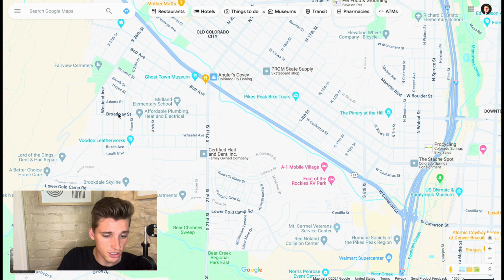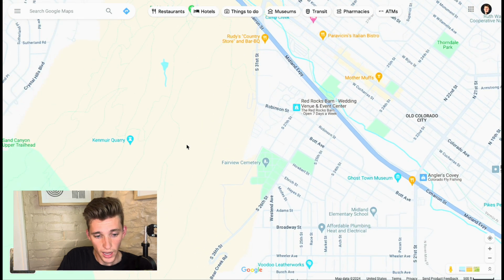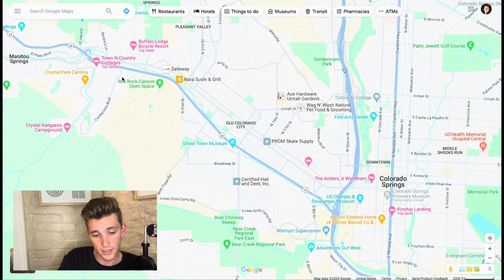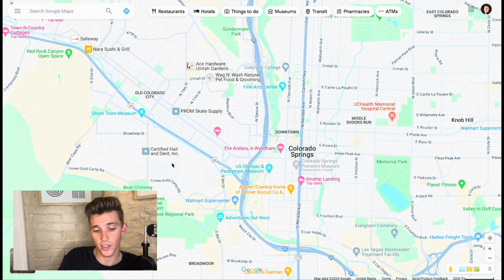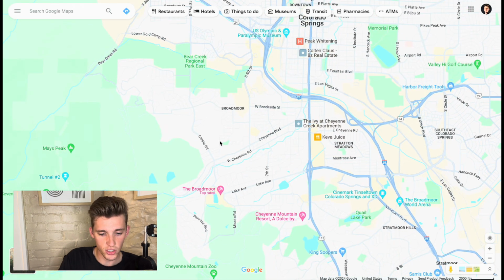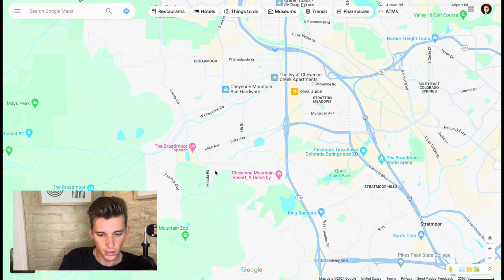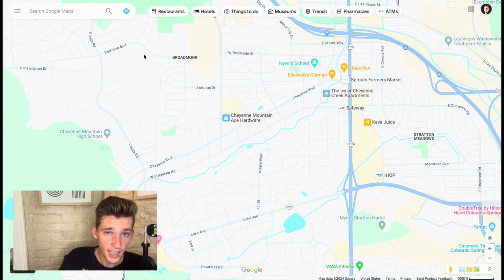But you still do have some awesome views, and there are really good biking trails right through here too, and you can get to Red Rock Canyon open space very quickly. Now for the schools in this area, it'll mainly be District 11, through this middle section. But once you get more south, it goes into the Broadmoor, and you have Cheyenne Mountain High School, which is right around here. Cheyenne Mountain High School is one of the best high schools in all of Colorado, and probably one of the best public high schools as well.